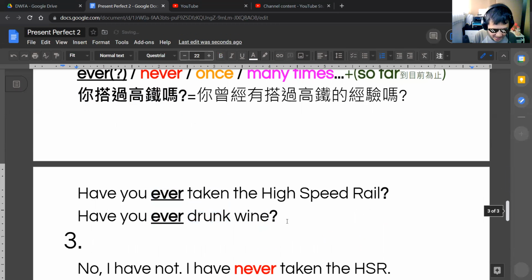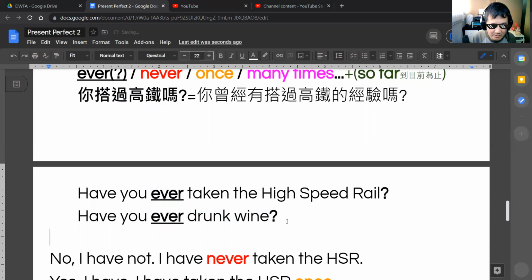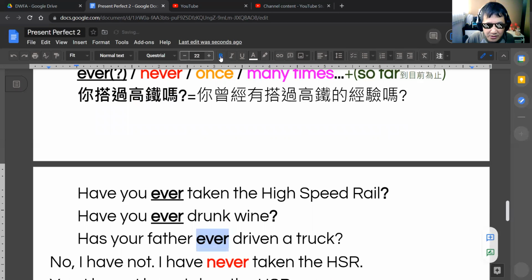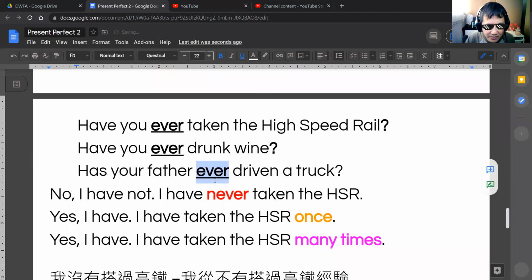Or maybe I can say, has your father ever driven a truck? What a silly question, but you know what I mean. Has your father ever driven a car? Notice the word ever, only in the question. So has your father ever driven a truck? Let's answer these questions.